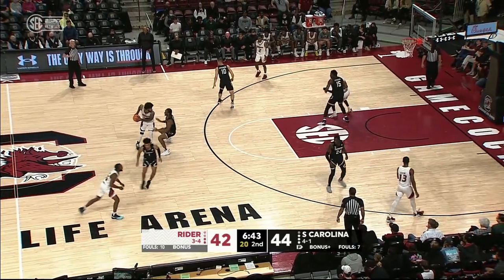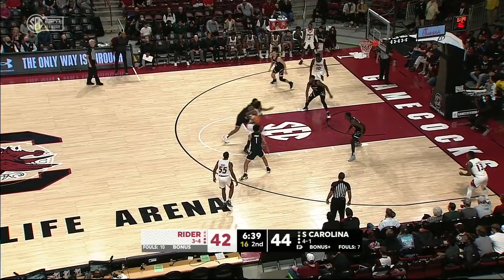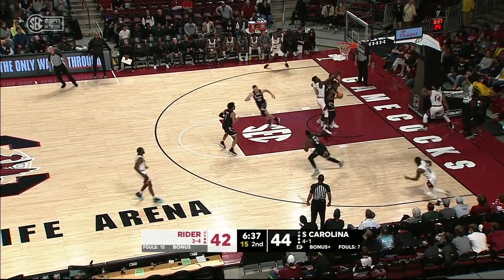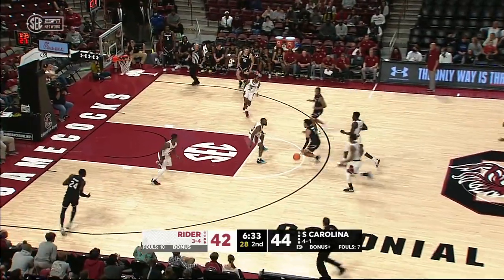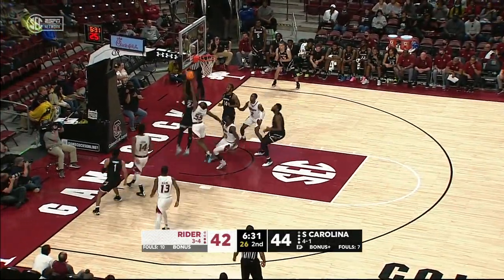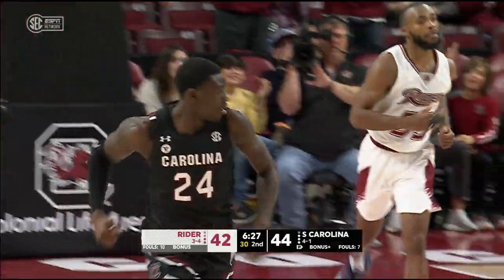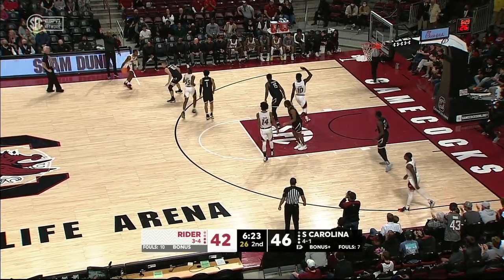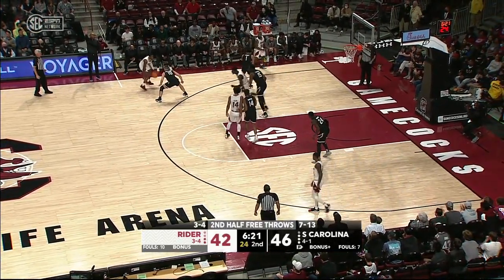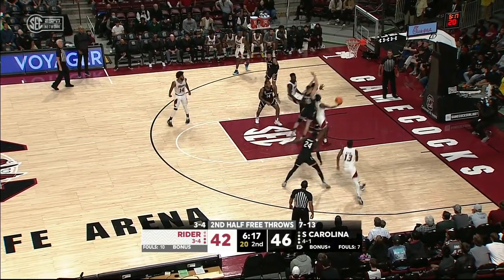Gamecocks now 8 for 18 from the line today. They do lead by 2. Vaughn will drive. He was bothered by Levesque. Wright looks to push. Terrific feed to Bryant with the slam. We knew it was coming, right? This guy gets off the ground so quickly. It's scary. And there's the first dunk of the season for Keyshawn Bryant. Terrific feed from Wright.